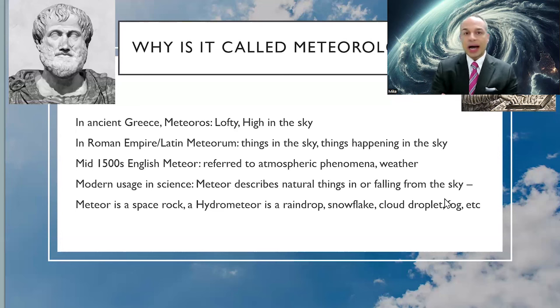Now, during the time of the Roman Empire, in that stage of Latin, meteorum was a thing that was in the sky, or meteora, I think was the plural. Things that are in the sky and things happening in the sky. Through the years, as all of that got translated into other languages around Europe, in English in the mid 1500s, it began to more regularly refer to atmospheric phenomena or weather. So this word meteor was really anything that was in the sky. In modern usage, a meteor describes natural things that are falling out of the sky. A meteor is a space rock that falls through the sky.